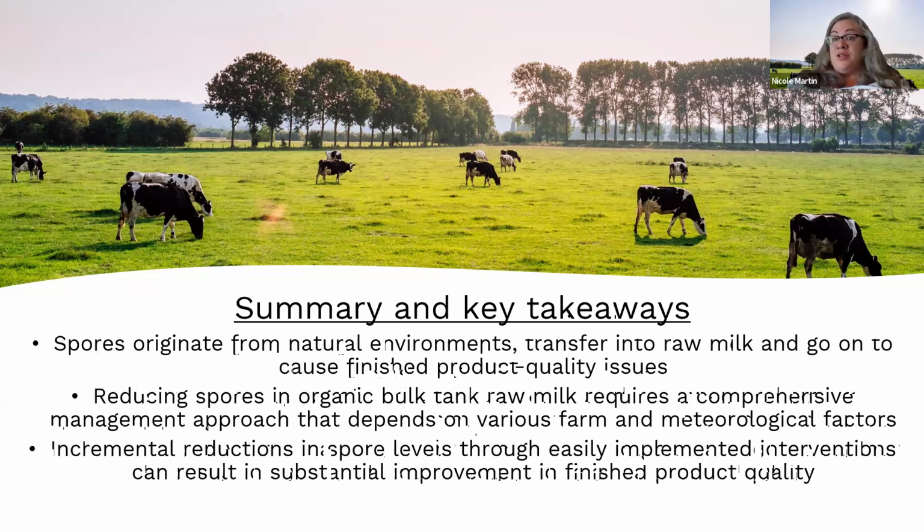And then we will continue working on this. What else can we do to reduce spores? Is it about making sure that the management practices are consistently applied at the farm, that the employees all know how to consistently apply those practices? Are there other factors? Again, the meteorological conditions. It's likely that when the cows are out on pasture and it's raining, we have to be a little more careful about what happens in the parlor and cleaning and making sure that we apply those practices. So there's a lot here, but we're really encouraged that with a very simple intervention, we can see this reduction in spore level in the bulk tank milk.